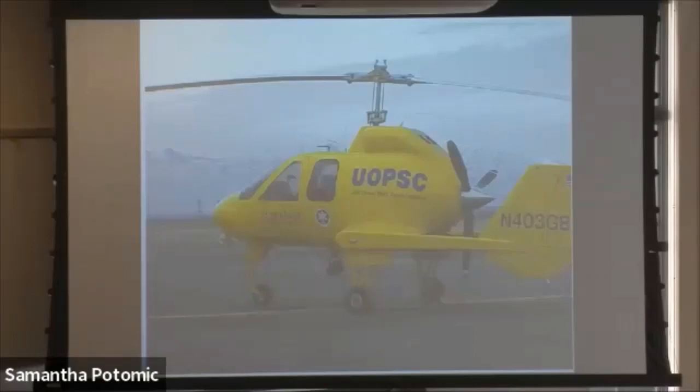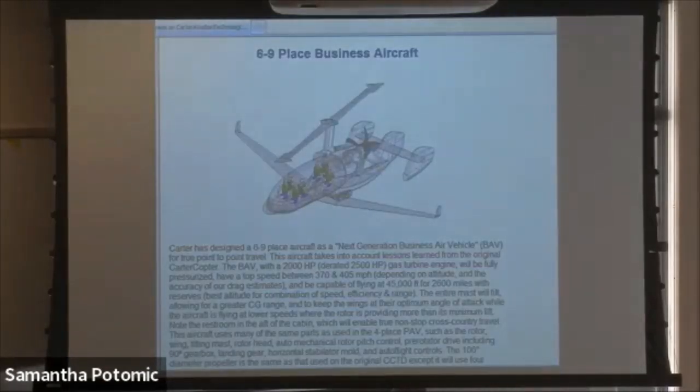They made quite a few of these, but it never got to be a complete success. They designed a bigger scale version of this, but they never built this one. They were hoping to have like 6 to 9 people flying in this kind of an aircraft.